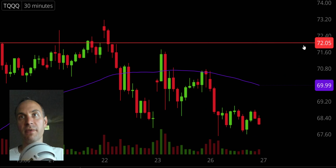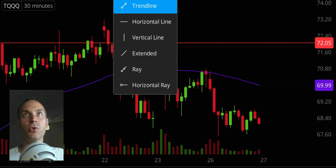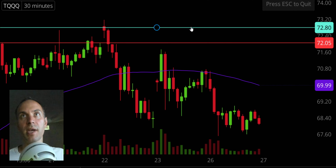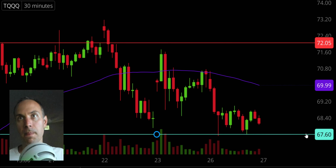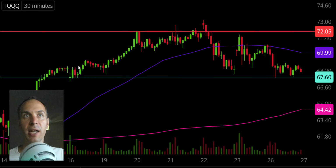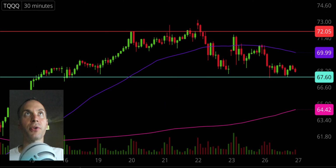So we'll go ahead and get rid of that, and also map out where the new key level of support is. Getting green for support, and that is right down here at $67.60. To bring a little more context, you can see that throughout the past several weeks, right there behaved as support, right there as support, and then fast forward to today, support, and then the support right there.